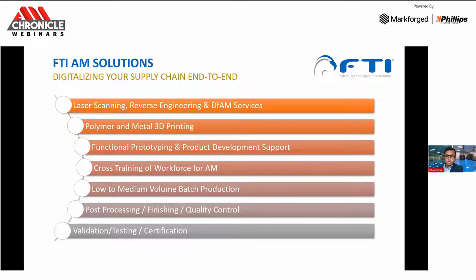We are helping different kinds of injection molding companies here with their dies and development. Then cross-training of workforce is another solution we provide, because many companies and government agencies have the machines, the printers, but they are not aware how to go ahead with the printing process, or how to incorporate the whole additive manufacturing process in their design thinking.